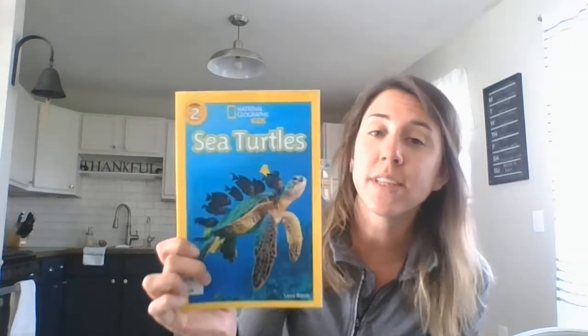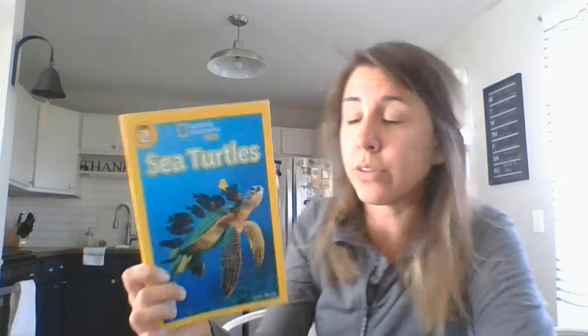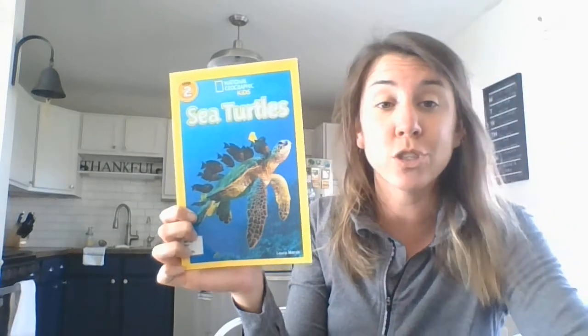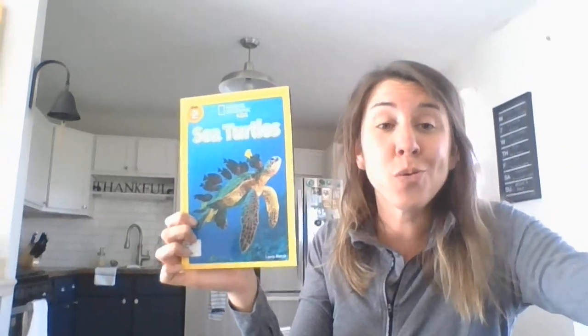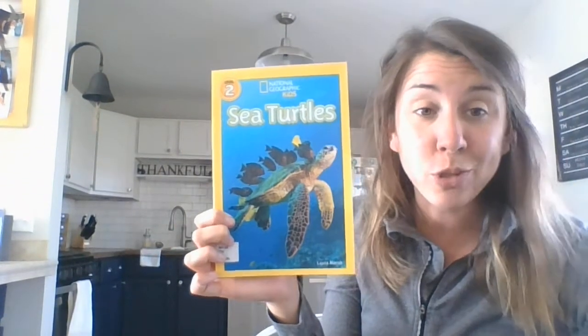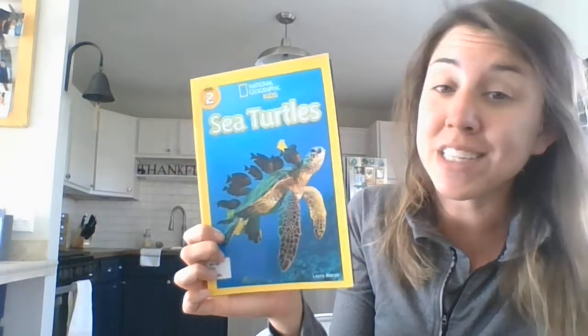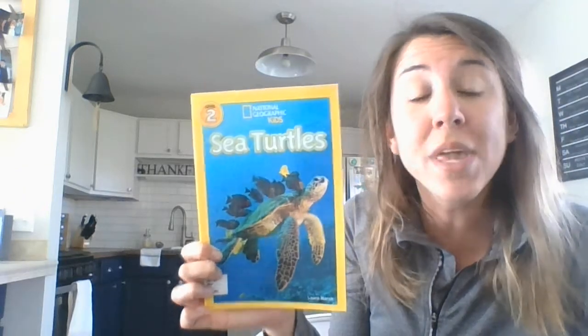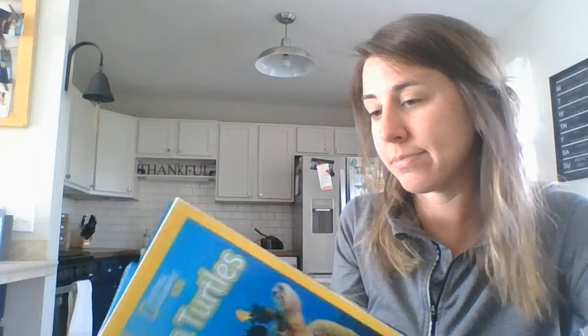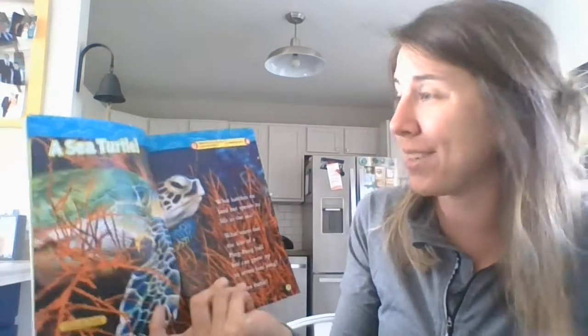We're going to be looking at this book called Sea Turtles, and it's a National Geographic book for kids, and it is written by Laura Marsh. So go ahead and listen in. If you are not in a comfy position, maybe you need to do so or get a stuffed animal or something, but we're going to go ahead and read this and learn as much information as we can about sea turtles. I also noticed that this book is a nonfiction book.